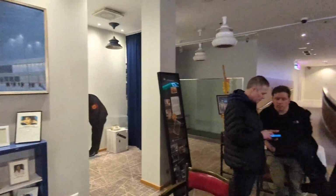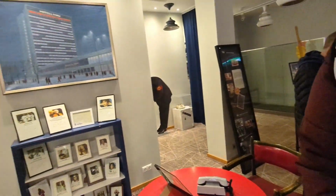This is the meeting point of the KGB tour that goes to the top of this hotel here.